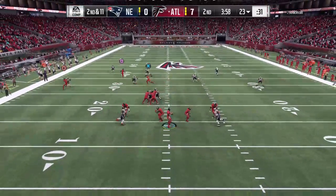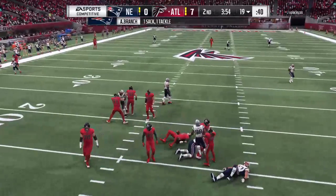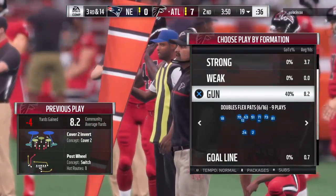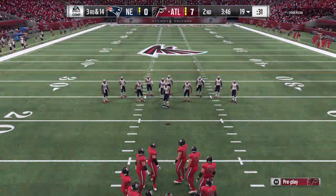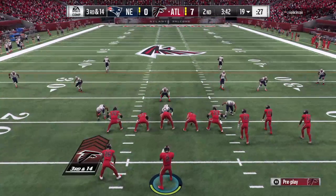On second down, Ryan. The Pats are going to get there. Down he goes. Alan Branch getting in there from his defensive tackle spot to snow him under for a loss of 4. So the sack pushes him back, and now 3rd and long for Ryan and the Falcons.